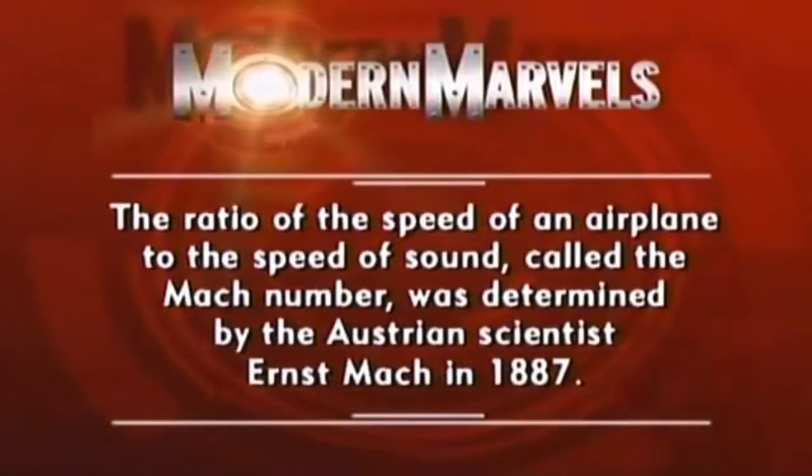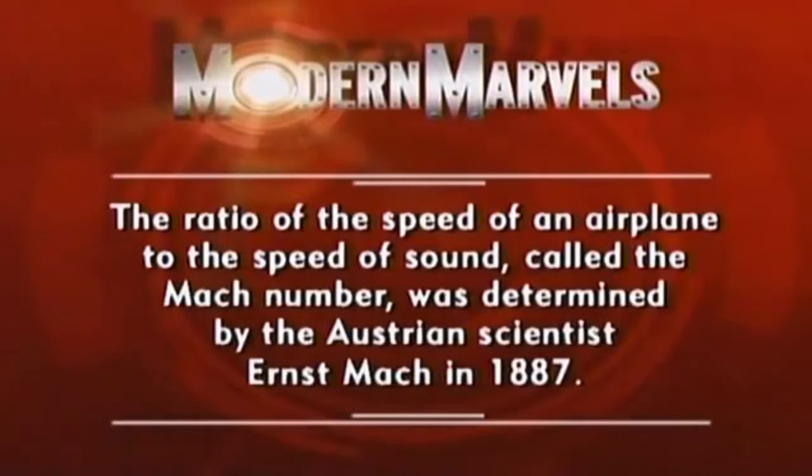The ratio of the speed of an airplane to the speed of sound, called the Mach number, was determined by the Austrian scientist Ernst Mach in 1887.